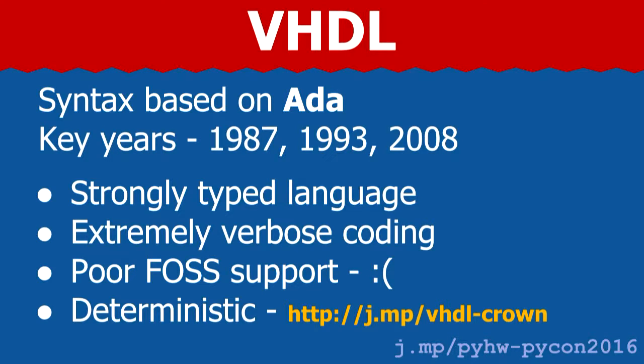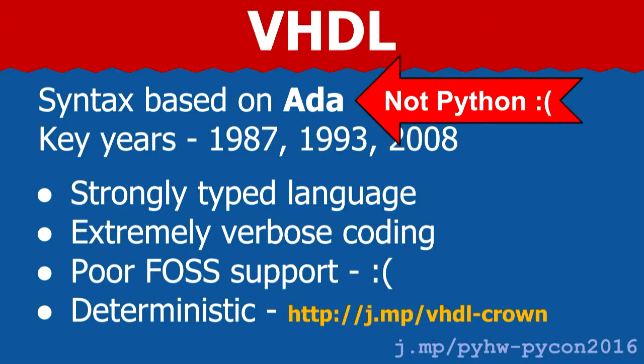VHDL is also newer than Verilog. As you can see, 1987 is a key date for it. It's a much more strongly typed language, but kind of like Ada, it's extremely verbose. You can think of it like the Java side of things. It's good in lots of ways, but also not good. It has extremely bad FOSS support, but has one really cool thing, which is determinism. That is really awesome for making hardware. Verilog is kind of a little bit suspect in that area. Again, Ada is not Python, or even looking like Python at all.